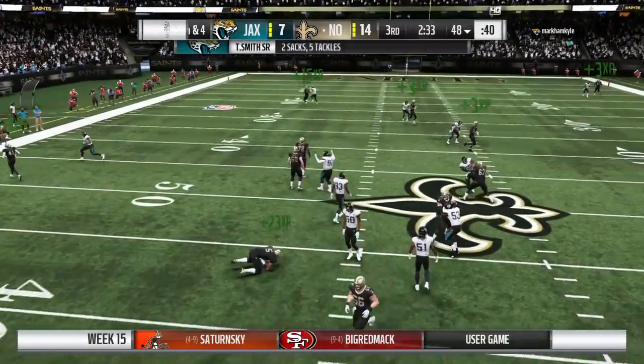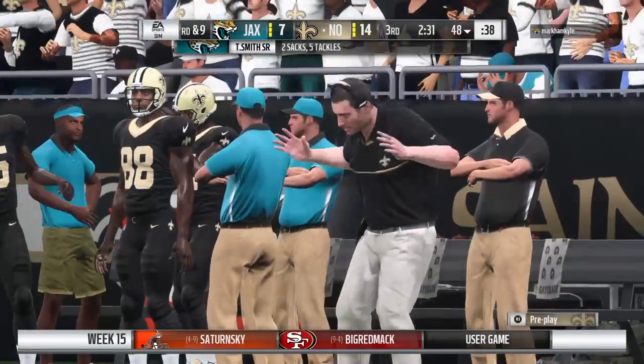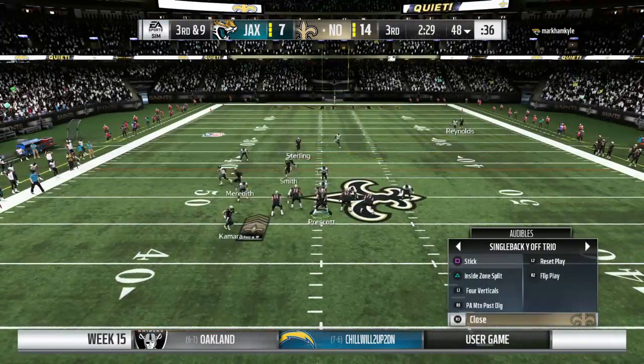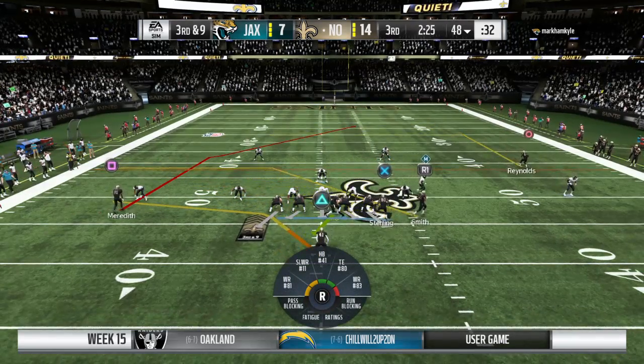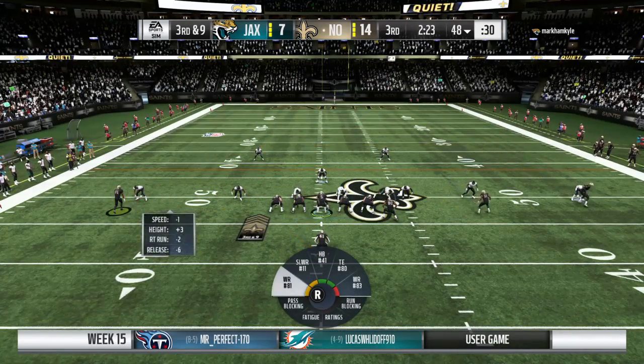Under pressure, and he will go down. Sacked back at the 46. Telvin Smith in there to get him his 2nd sack now of the afternoon.